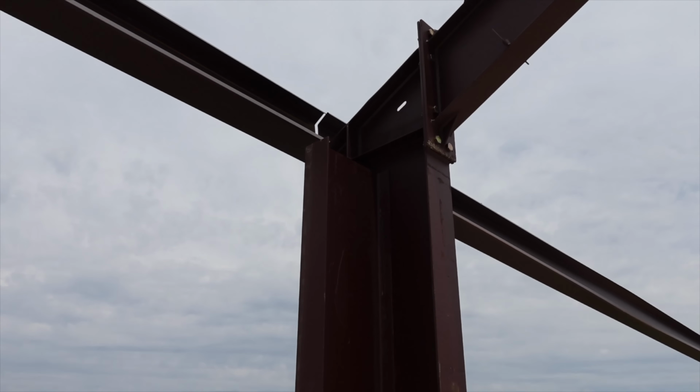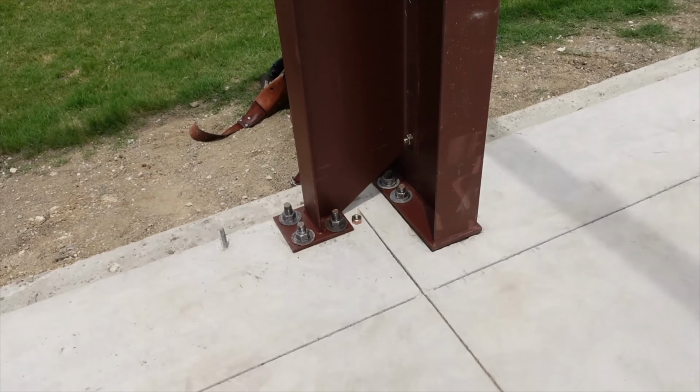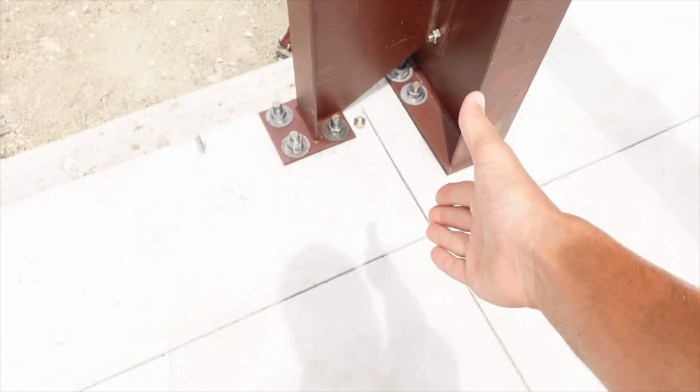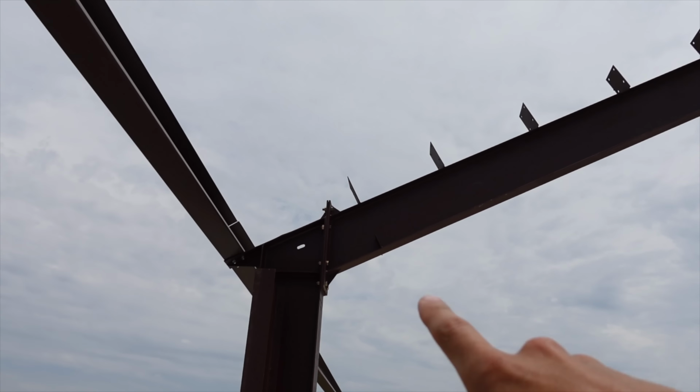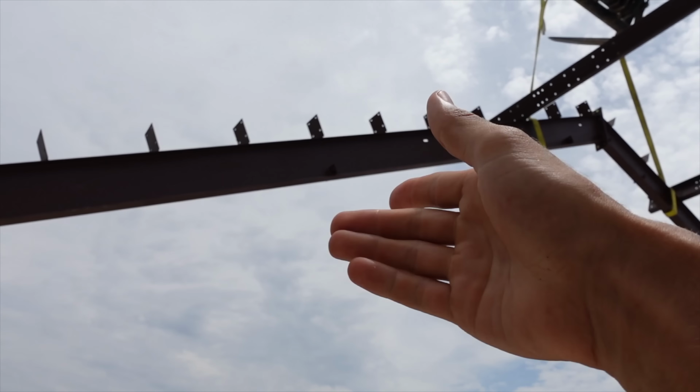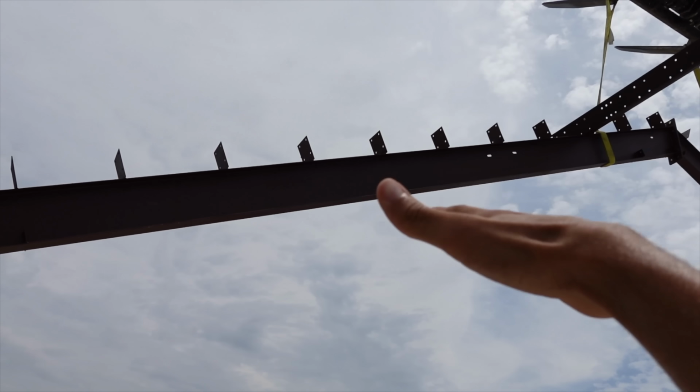We've also got our wind columns bolted in place and all set. So basically this component here, when we do get the storms blowing in, this wind column is going to help transfer that load down to the concrete. So this thing is gonna be super stout. Two foot on center is gonna be the purlins all the way to the top. We'll slap OSB on the top when the time comes.